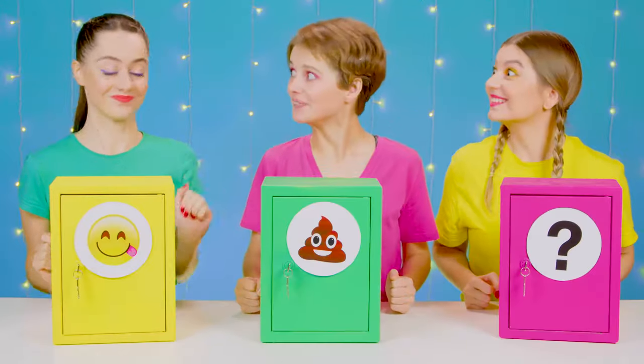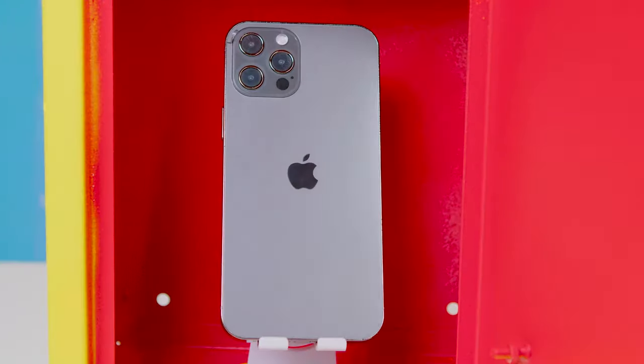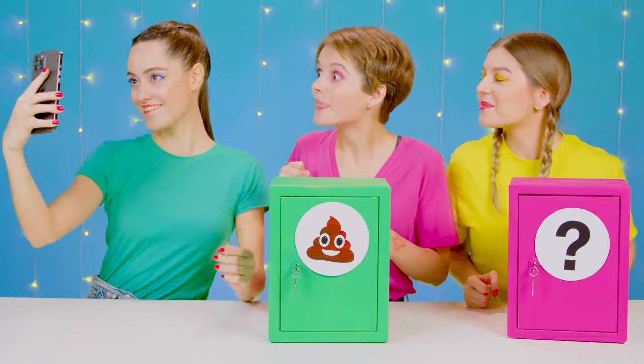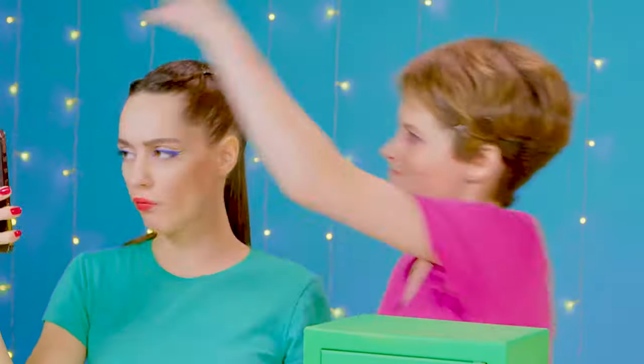And now I'll open the first safe again. I understand this gift. You can never have too many iPhones. Look how pretty these photos are. I want to take some too. Let me take a photo. Go away. You'll ruin my shot. Give me. It's mine. I want to take pictures.